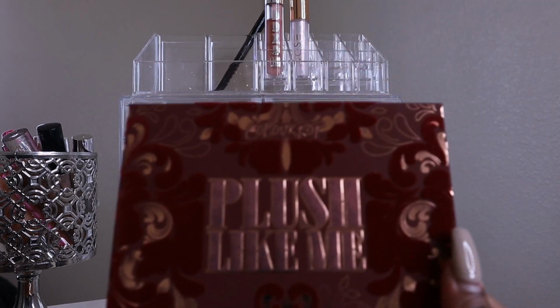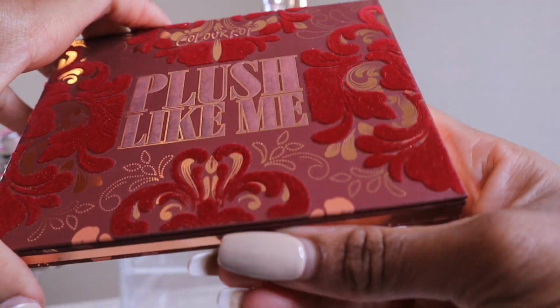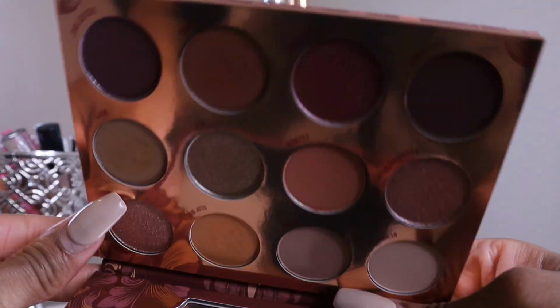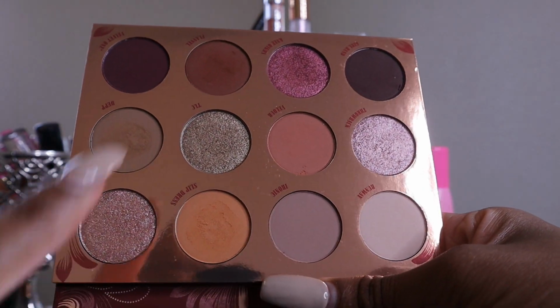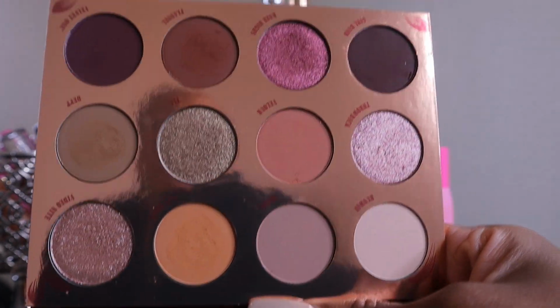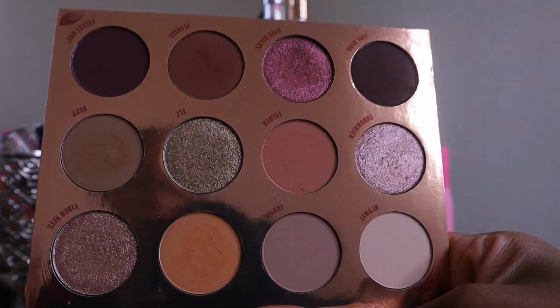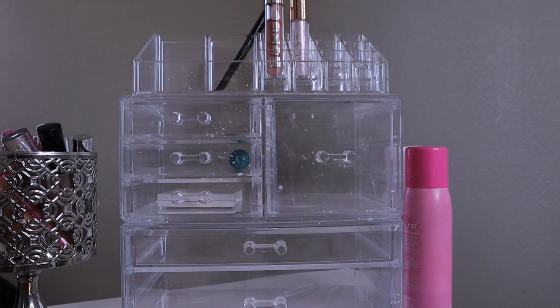Another palette that's new to me, this is the Colourpop Plush Like Me eyeshadow palette, and I don't know what it is about this palette, but I absolutely fell in love with the colors of this palette, and I cannot wait to use it. I especially love this shimmer shade right here and this shimmer shade right here. So the colors just really got me. It's so pretty, you guys, so I cannot wait to use this palette. It's neutral, but I feel like it's still fun, so I'm adding that in.